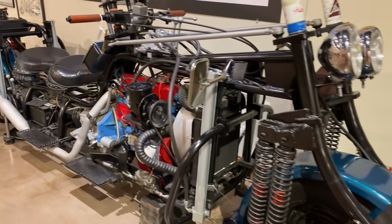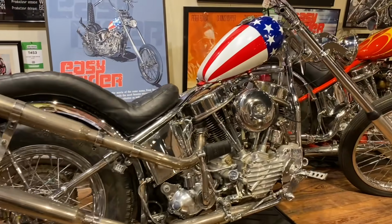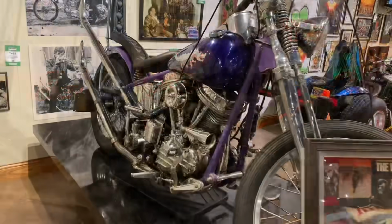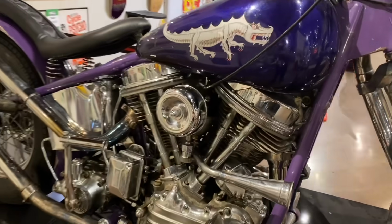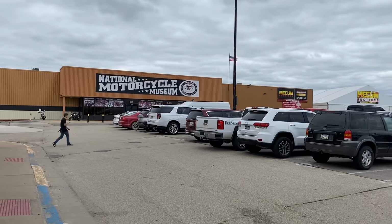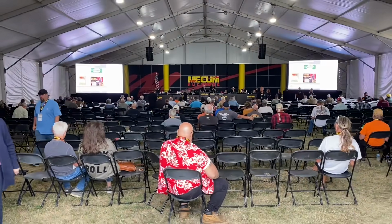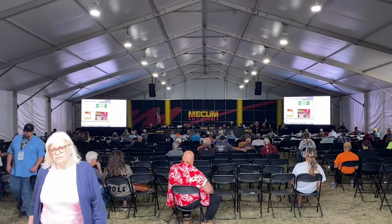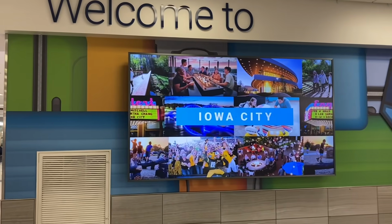Everything from a 17-foot long road dog to a Captain America Easy Riders replica to the actual bike that Peter Fonda rode in Wild Angels. It's the end of an era, but a new beginning for so many. Everything is for sale and everything must go. Welcome to Iowa.